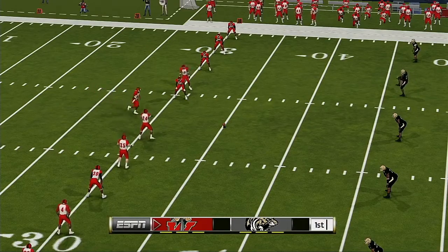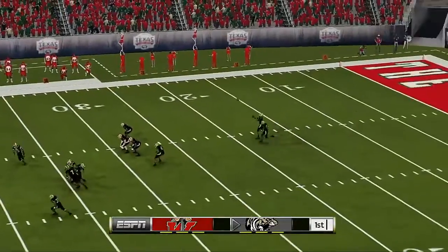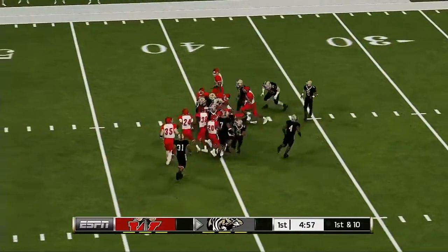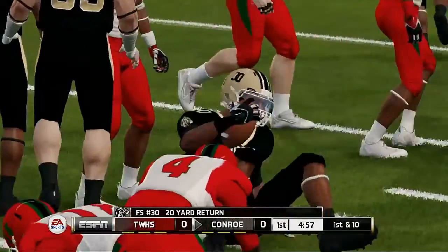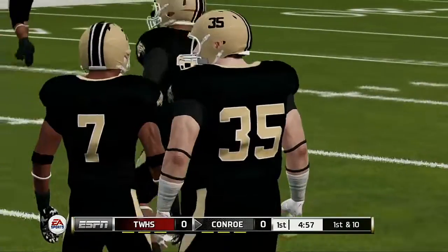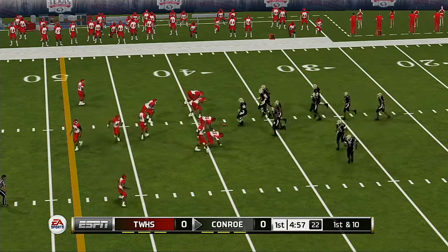Both teams are lining up for the kickoff. We're just about set to get this one underway. And he's taken down to the 38-yard line. The quarterback brings his troops out onto the field for the first drive of the game.